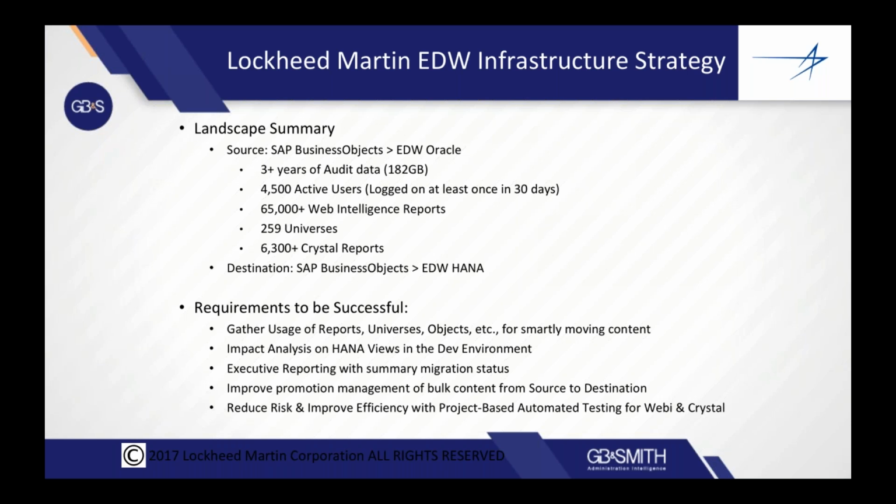And we need to do impact analysis, not only on the content in our business objects environment that's reporting largely against Oracle, but also on some content that was migrated a number of years ago, early on when we first got HANA, before we really understood our environment, before we had the power of a tool like 360Suite. So we want to do impact analysis on a lot of our existing universes and reports in our business objects environment on HANA, so that we can identify opportunities to trim those down or find where there's content that's not being readily used.